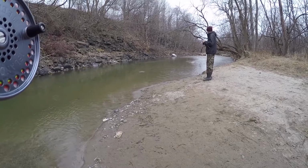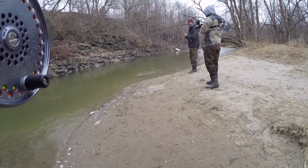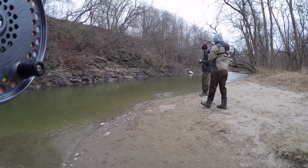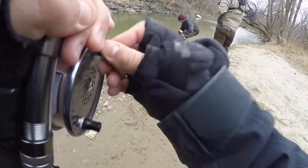Dude, I literally didn't see a float drop at all. That was awesome. Just literally at the end of my drift. So we figured out, right? At the end of my drift, I just set the hook. Woo! It's a nice little chromer.